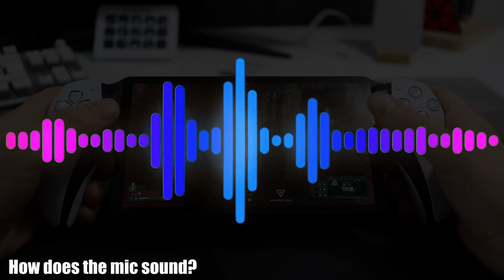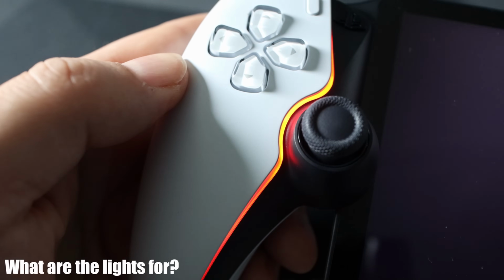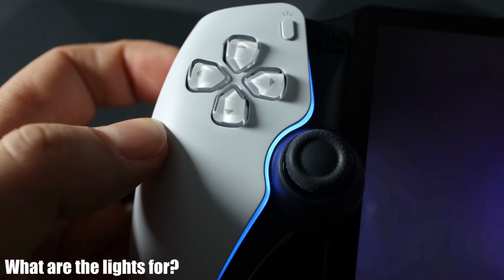Let me know how this sounds in the comments below. What are the lights for down the side? Well, as with the Dualsense, it has these brightly coloured lights to the side, and they show things like status and any in-game additions the developers may have implemented for you.